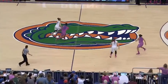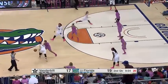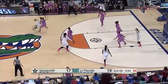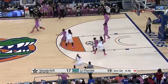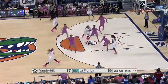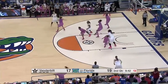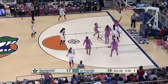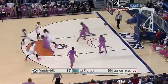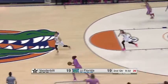Vanderbilt inbounds the ball to start the second frame. Florida opens in a 2-3 zone. We're seeing Vanderbilt, who doesn't necessarily have the height advantage over Florida, but has the strength and the size and able to really get wherever they want in the paint. Back inside to Webb. Over Ronnie Williams, and she'll score it. We're tied at 19. And that's too easy for Marquez Webb.